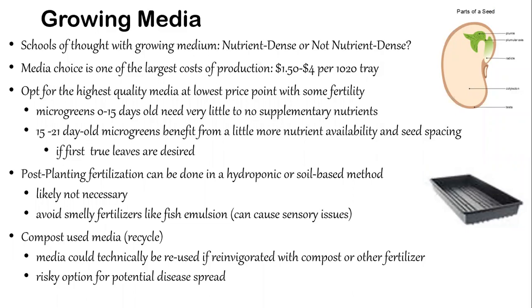And a lot of people advocate that we can reuse the media. So if you have potting mix and you have all these roots that have been left behind, you can just mix that with new potting mix and reuse. But as we shall see later, because of concerns with potential disease spread, maybe it's just better to throw that away or recompost it. And once it's recomposted, use it after that, rather than using it immediately thereafter. Next.